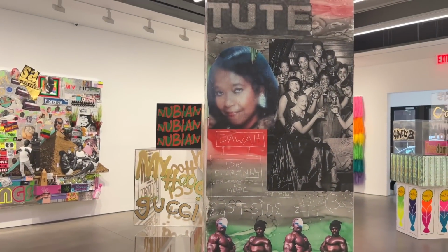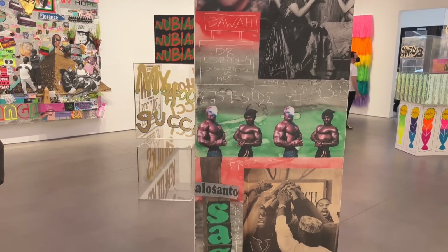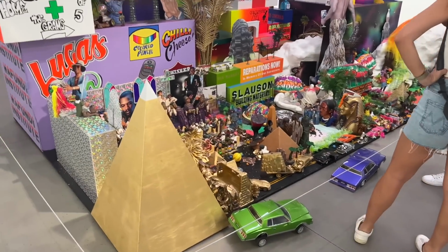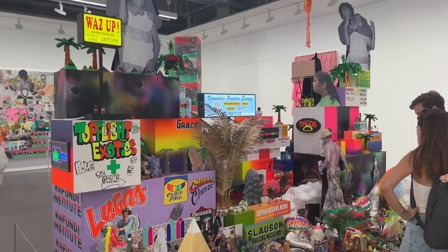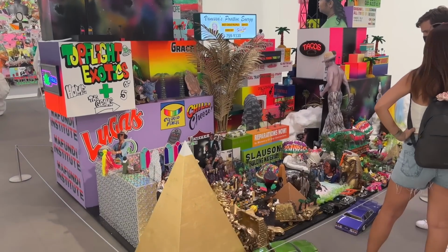This is an exhibit by Lauren Halsey, who's known for creating these installations from found, fabricated, and handmade objects that, quote, reflect the lives of the people and places around her, addressing the crucial issues confronting people of color, queer populations, and the working class.